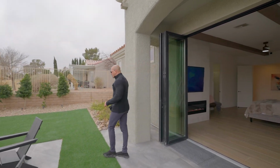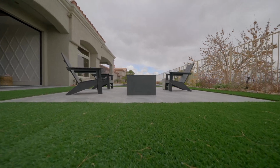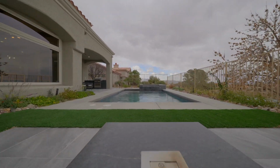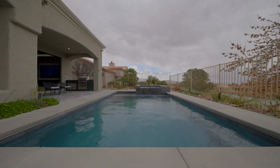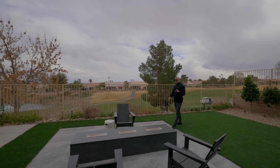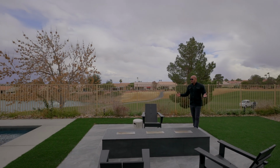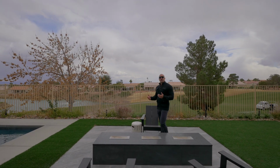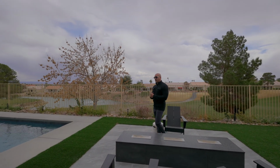Now over here, we have a much larger area, so if the grandkids are in town, they have a little bit of room to play. If you have a fur baby, great. Fur baby has some space to do their business. They still have a fence. And then over here, we have a lovely fire pit and seating area. So a great backyard. And I mean, in this community, in this area, this is a wonderful backyard.